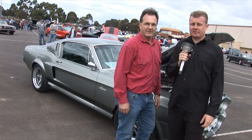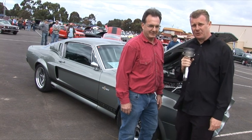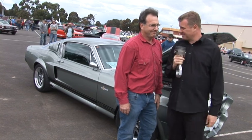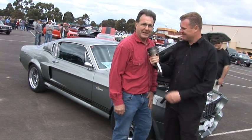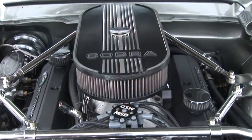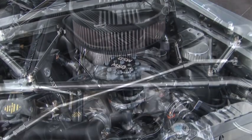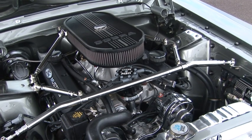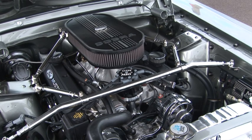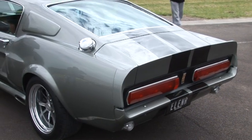Well, for those of you that have seen the movie Gone in 60 Seconds, this car is going to look familiar. This beautiful Eleanor replica owned by Barry Campbell here. Beautiful car, mate. Tell us all about it. Thanks very much. Yeah, it's a nice little car I had built up. It's a 615 horsepower, 427 stroked out from a 351. I'm running a 6-speed T56 in it. I've got a Fab 9 with 4-link rear end in it, and she handles quite good.